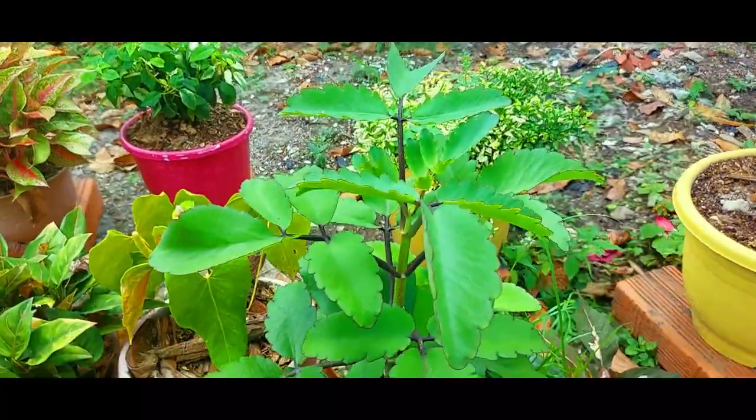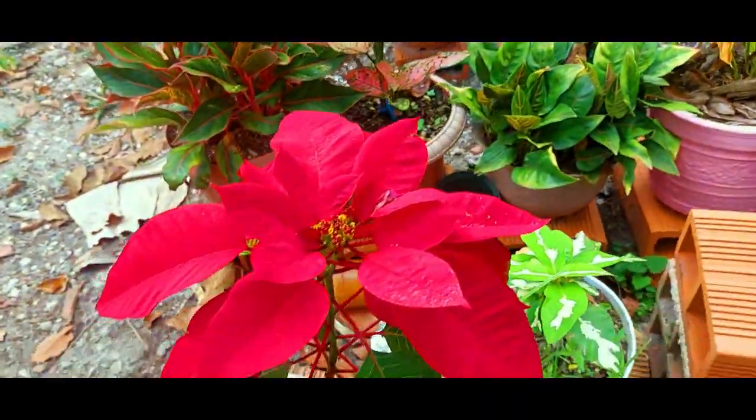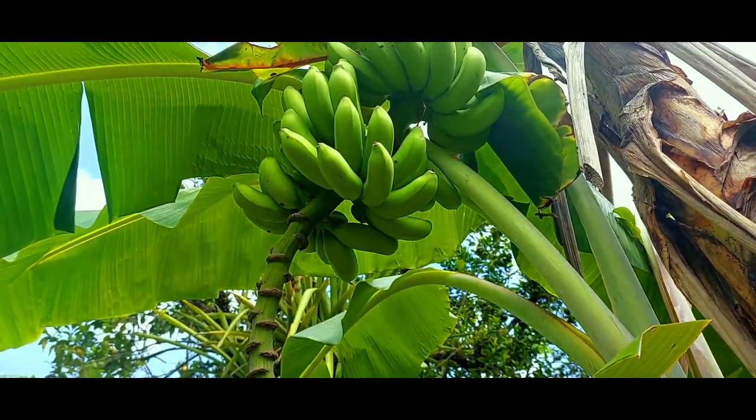Let's clean up some plants here. This is Wonder of the World. It has a lot of medicinal value as well. This is a red poinsettia. Really, really nice. We have a bunch of silfig here.